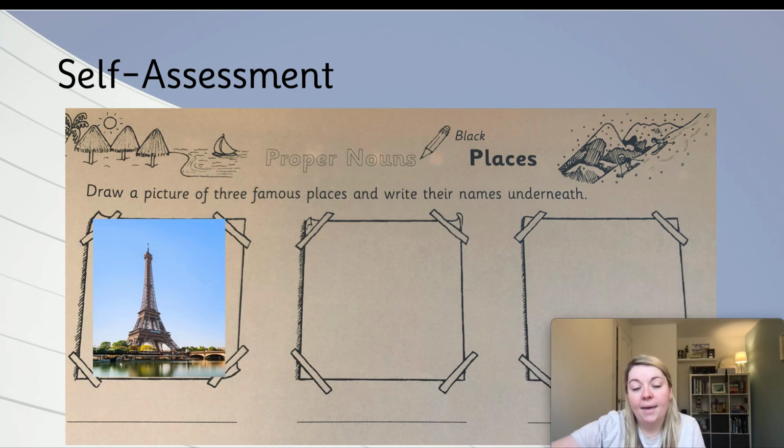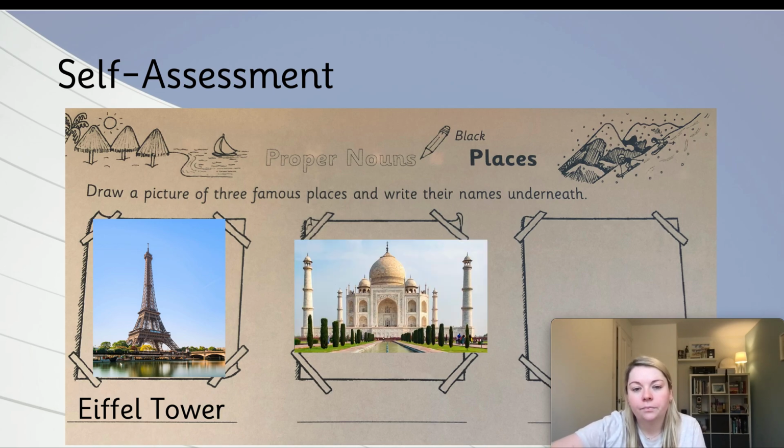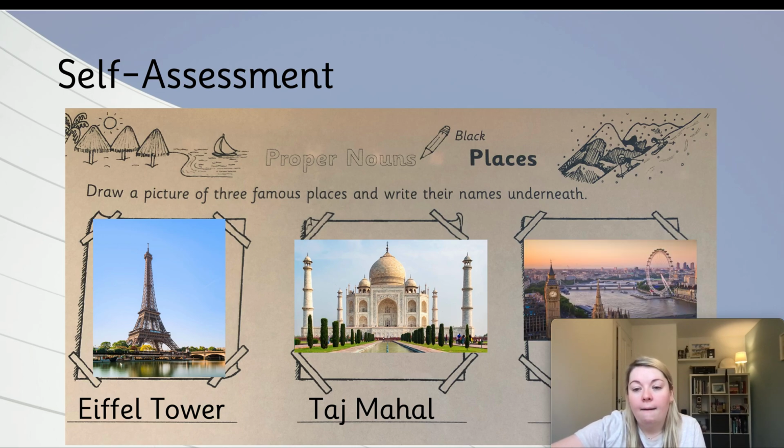So my picture of a famous place, the first place I did was the Eiffel Tower. Now the Eiffel and the tower have capital E and capital T because they're proper nouns. I then got the Taj Mahal, which is a famous building in India. It's got a capital letter because it's a proper noun. And my final picture, which you can almost see, is a picture of London. And London's got a capital letter as well.